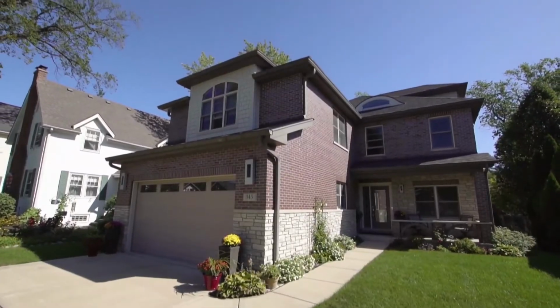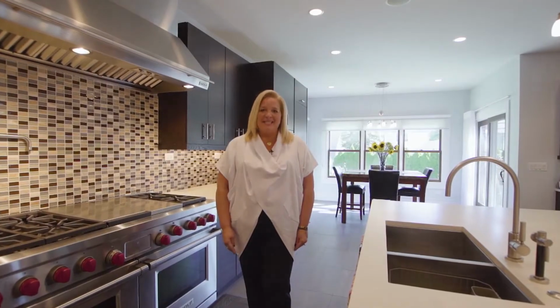This home will exceed your expectations. Come take a look for yourself.